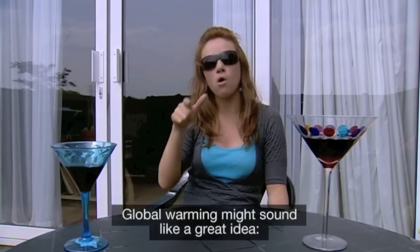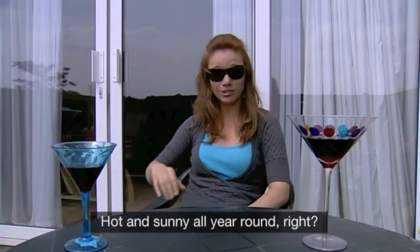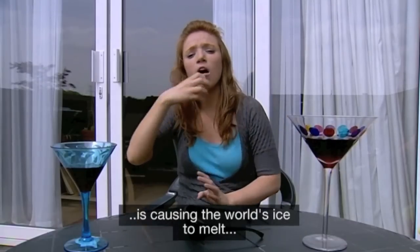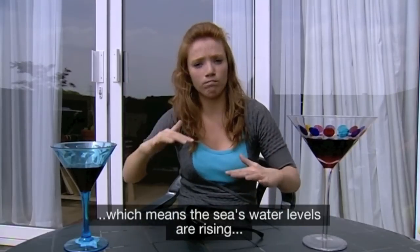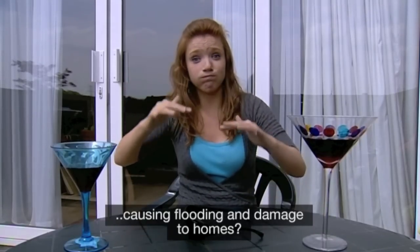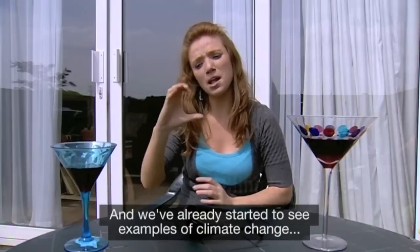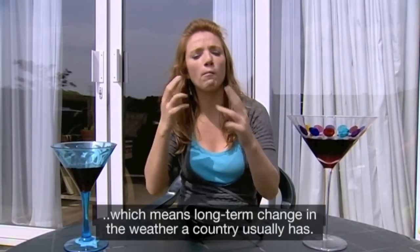Global warming might sound like a great idea. Hot and sunny all year round, right? No! Did you know that heating of the Earth is causing the world's ice to melt, which means the sea's water levels are rising, causing flooding and damage to homes? And we've already started to see examples of climate change, which means long-term change in the kind of weather a country usually gets.